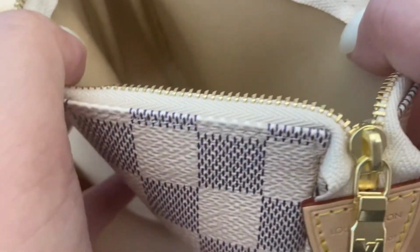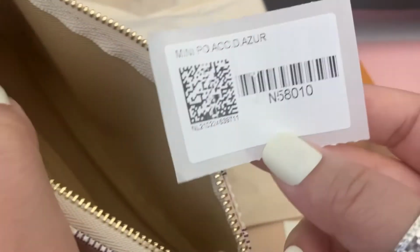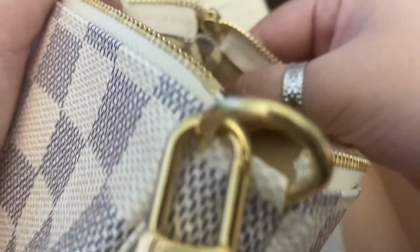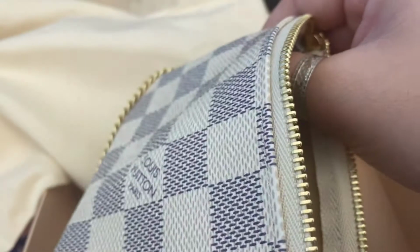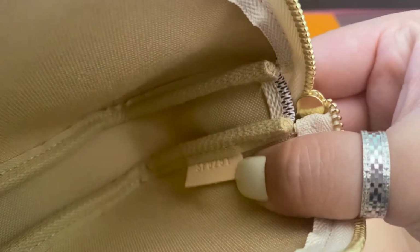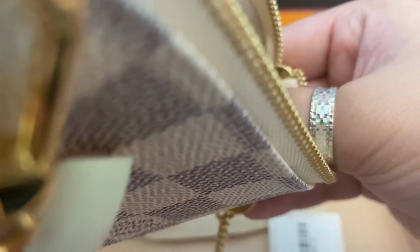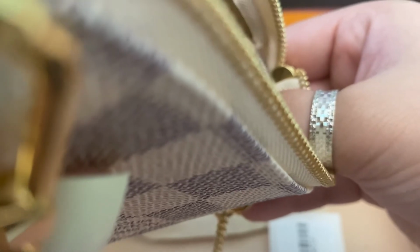So here is the inside. And then the sticker. Let me see. Okay, so this one does have the date code. Usually it doesn't, or not usually, but in the recent ones, like the new collection, they only have like the microchip or something. So here it is, a day code: SF0291. So 2021, in the 9th week of this year.